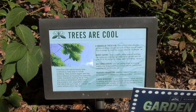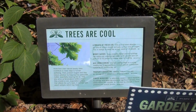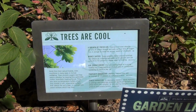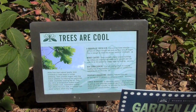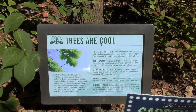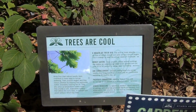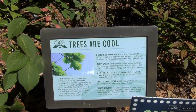Trees are cool. I won't read the whole thing, but there are so many benefits to having trees. They are natural, beautiful, they provide oxygen, they reduce stress, they enhance the property value, they act as an air conditioner, they save energy, and they create tons of oxygen, and that's not an exaggeration. One acre of forest absorbs 6 tons of carbon dioxide and puts out 4 tons of oxygen. This is enough to meet the annual needs of 18 people.